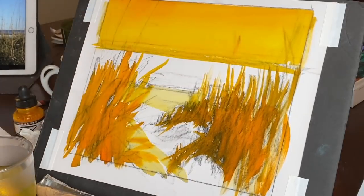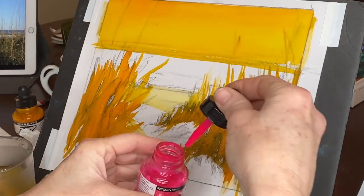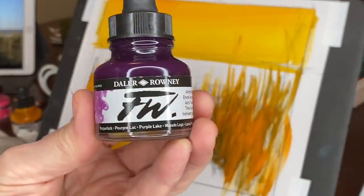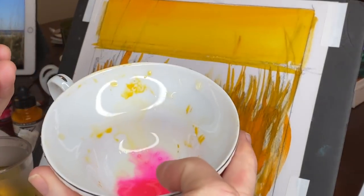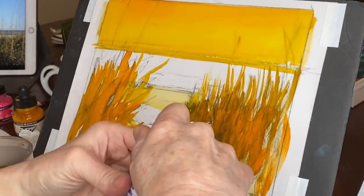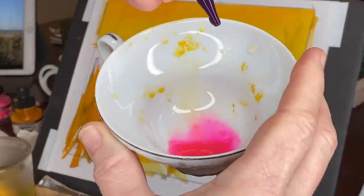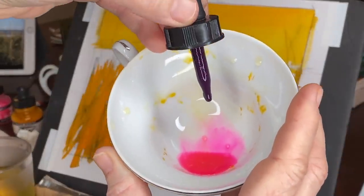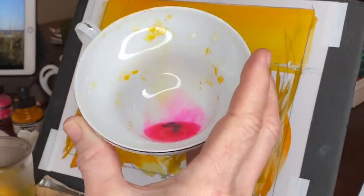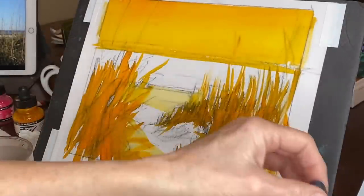And now before I go to my darkest dark, I'm actually going to use just this fluorescent pink with just a tad of the next color, which is a color I love. It's the Daler Rowney Purple Lake. And this combination is going to give me a third value and even more warmth. I'm just adding, I think, just one little drop to this just to make it a little bit darker. And I'll use this color to warm up the sky a bit and add even more warmth to the grasses.